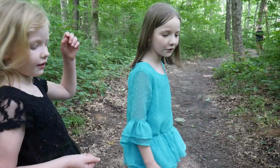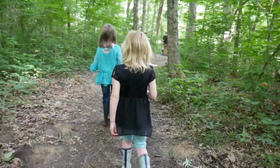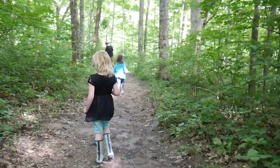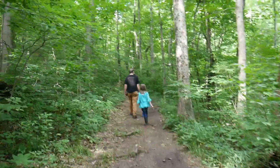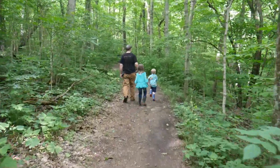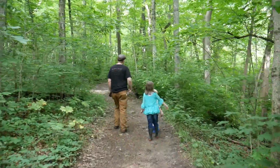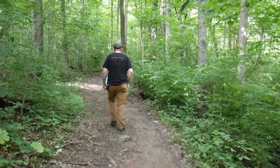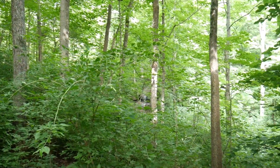I think the waterfalls are up ahead. Come on. Waterfalls have to be up ahead really soon. There's another airplane, huh, Annabelle? Airplanes right over there. All sorts of nature, aren't we? Look, the waterfall! Come on, Emma. Yeah, I can see it through the trees.